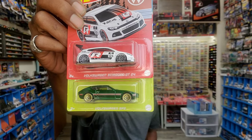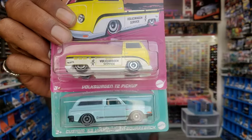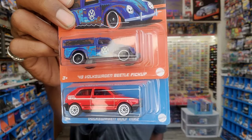Yep. There we go. There's the SB2 and Scirocco. The GT24. There's the square back and the T1 transporter. This is the Hot Wheels Volkswagen set. I can only guess that these are the other four that complete that series. You guys are probably seeing these or saw these in your Walmart a couple months ago, and or your Walgreens now, because the bleed over stuff happens to be there.